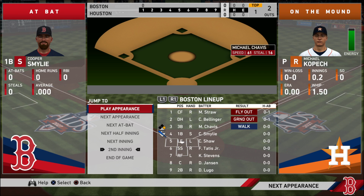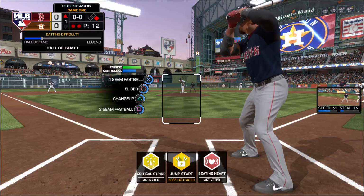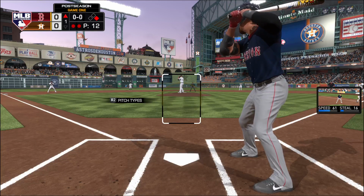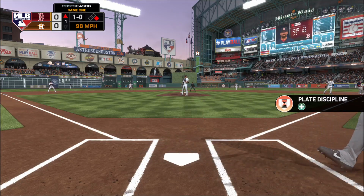4-4, take your base. Now at the plate, Cooper Smiley, as the switch hitter will take his cuts left-handed here. Well, if you're looking for pop, he definitely has more pop, more home run potential hitting from the left side. This is his power side.